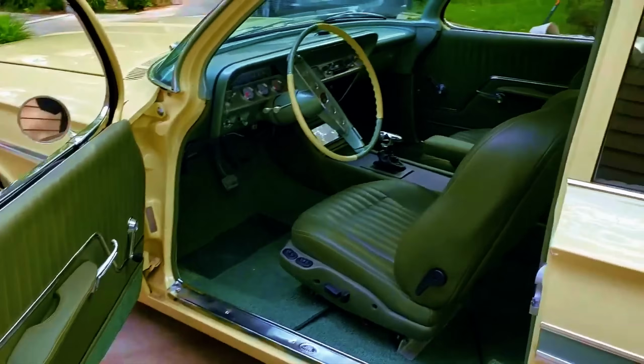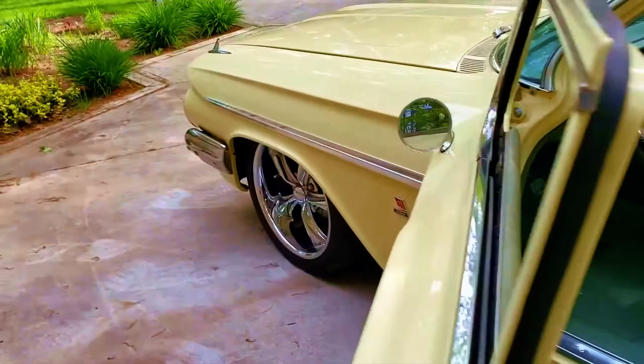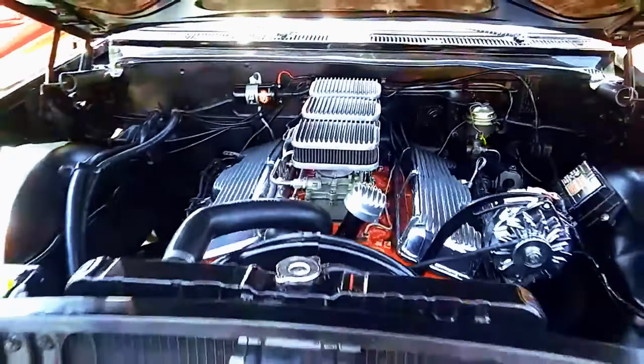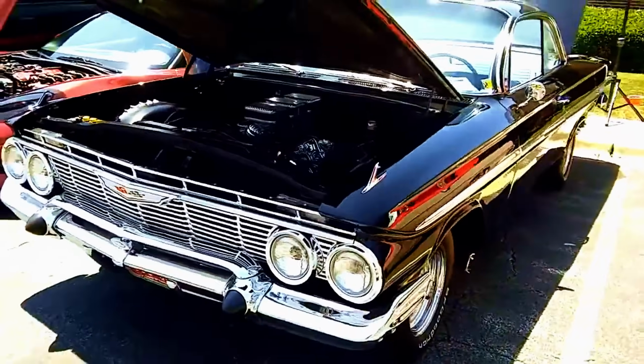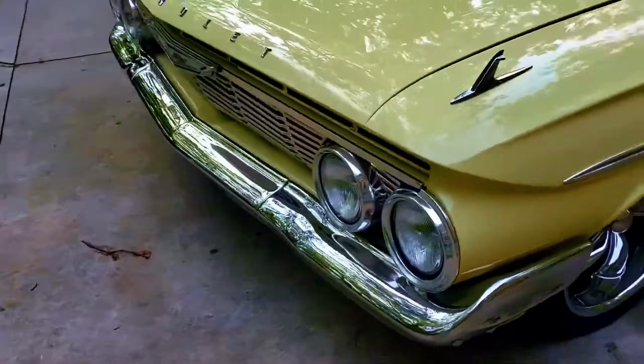By 1962, Ford and Mopar had their own big block monsters in the works, and the horsepower race began escalating quickly. But for a brief window, the Impala SS409 was king. Legacy and influence. The 409 started a revolution.